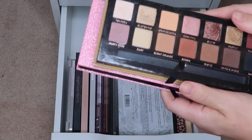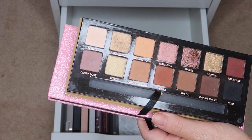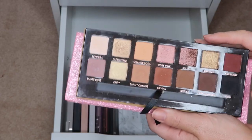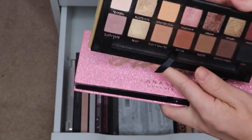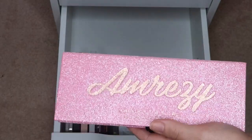I probably love Soft Glam and Sultry equally. I love the neutrals in this. I probably like the eyeshadow, like the glitters in the Sultry better, but the mattes in the Soft Glam are great. This is great for bridal clients as well. If you're an MUA, you kind of can't stuff it up if you have the Soft Glam palette. Like, it's really, really good. It's just that the packaging gets dirty really easily.